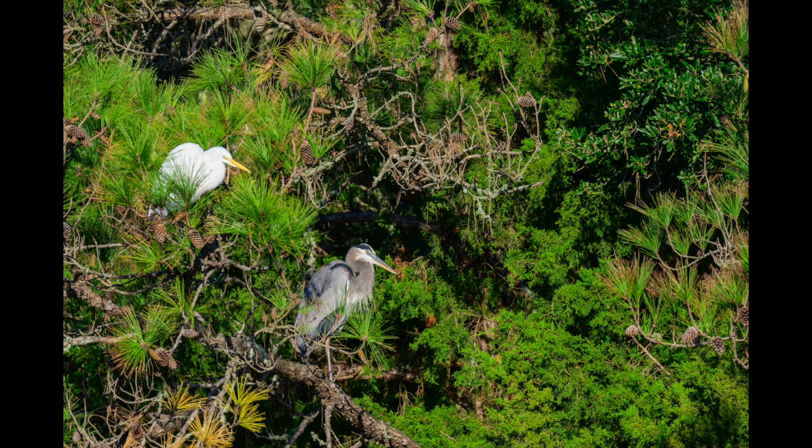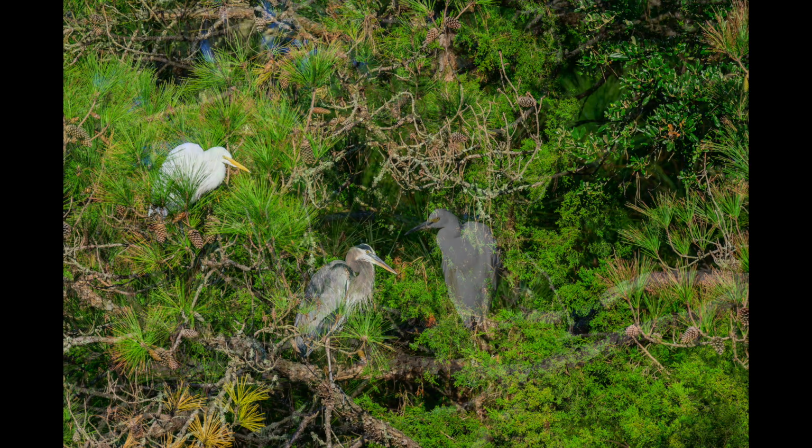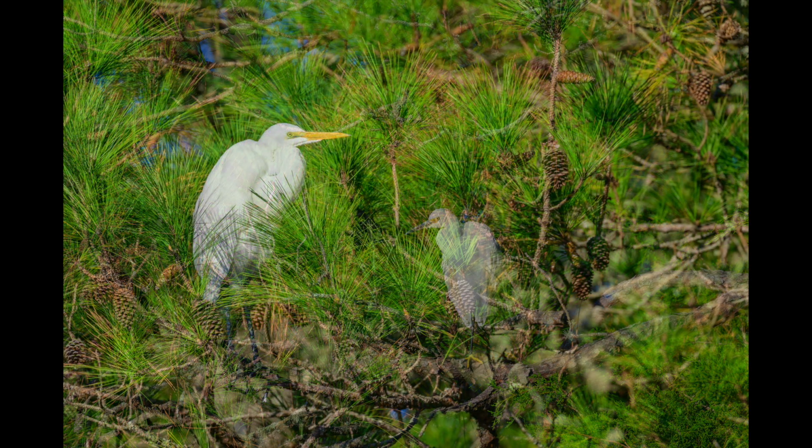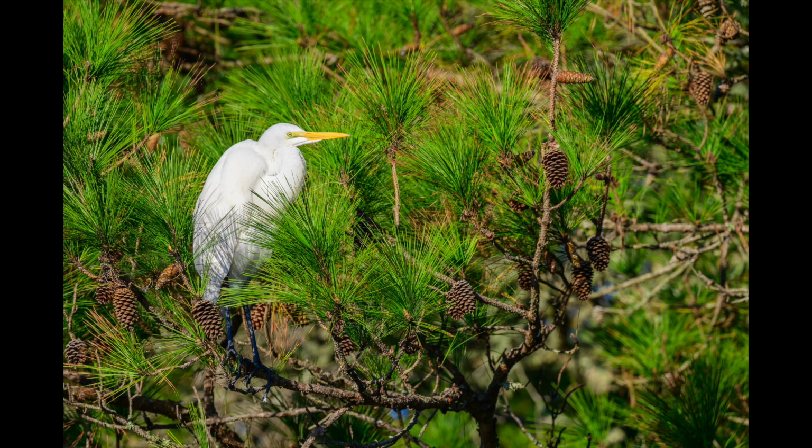And then in the trees, lots of times you'll find great egrets and great blue herons together. Here's the egret by itself. A couple different poses. I like it with the pine cones around it. I think it adds to the photograph.